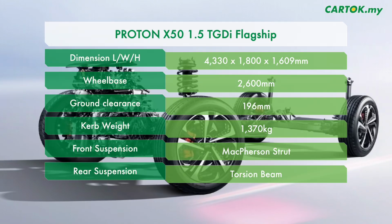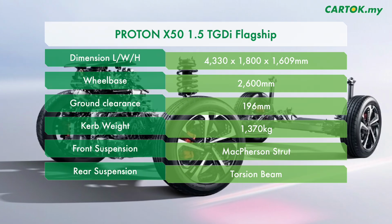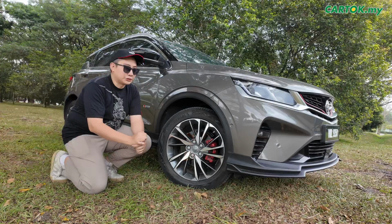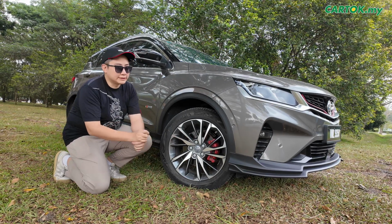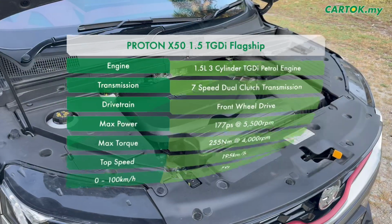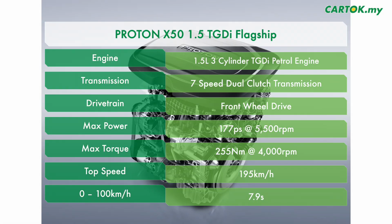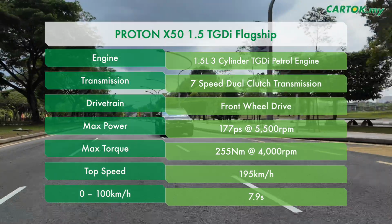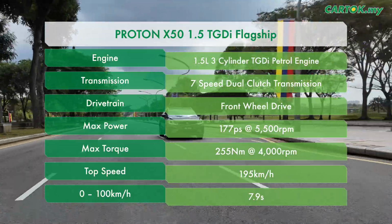What you can't see is a very typical front McPherson and rear torsion beam suspension setup. So it's not all that sporty now, isn't it? Under the hood, it's still the exact same 1.5 litre 3-cylinder TGDI engine, which is no different compared to the pre-facelift version. This version comes with 177 horsepower and 255 Nm of torque.